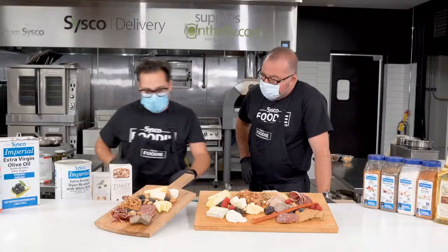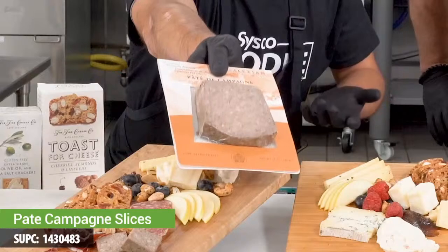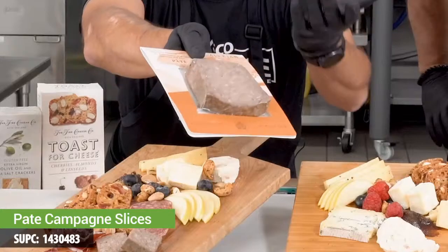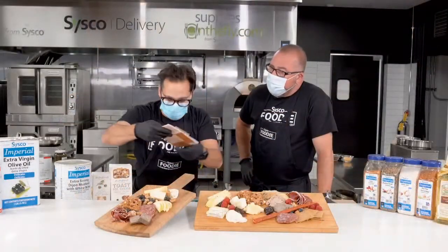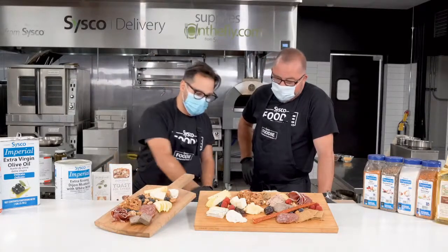That's right. We have a pate here. This is a pate champagne, which is a country style, very simple pate. It's rustic. You cut this into 2 or 4 pieces, depending if you're doing an ounce or 2 for your board, and you're ready to go. And that really brings you back to traditional charcuterie, like the 60s, 70s, and 80s with that baby. That's right.